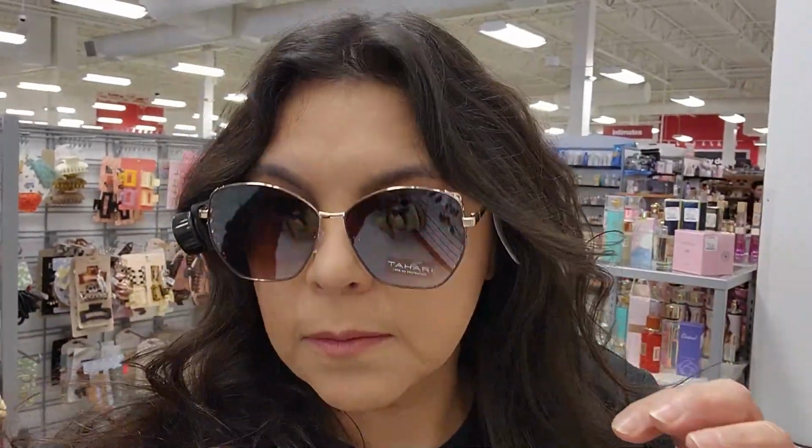Now, since I'm here, I'm going to look at the sunglasses. Hopefully I'll find a pair. I like to have them laying around because being from Arizona, that's like a staple.